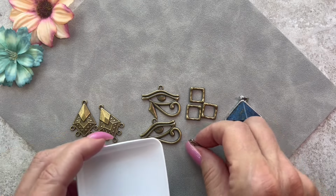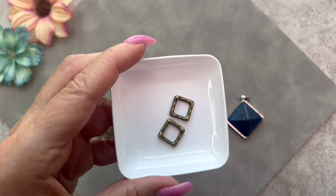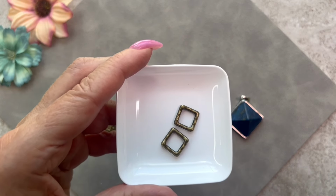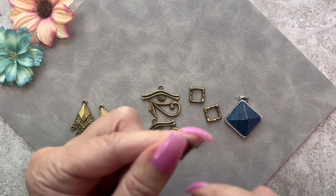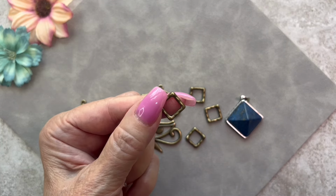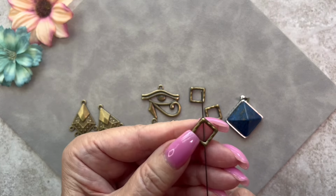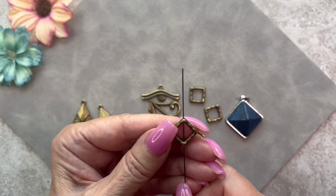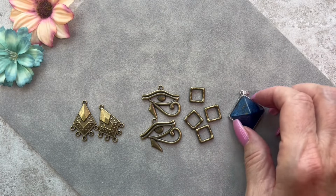And here we have some bead frames. These are really cool as well. They look square, but they're actually listed as diamond shape because of where the hole is. But anyway, these measure 10 millimeters in size. Let me show you what you do with them. You would actually place a bead in the middle like this, and then get your stringing material, your beading wire, or whatever it is that you're using, and you would slide it through this hole and through the bead and out the other hole, and then the bead would just sit in the middle there. Isn't that cool? That's so cool. I really like these.